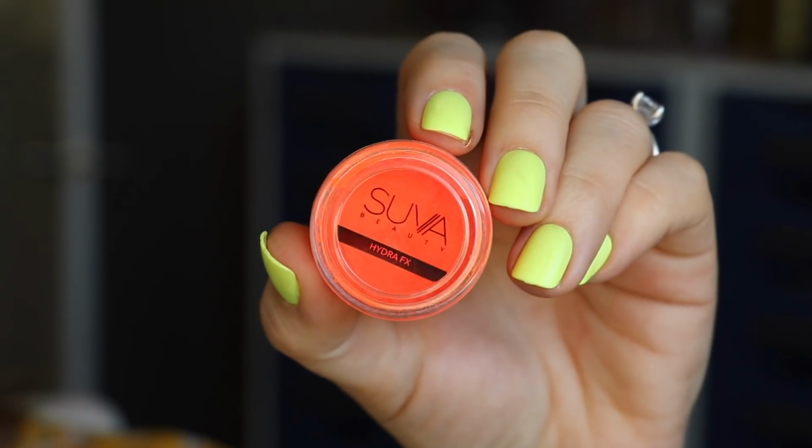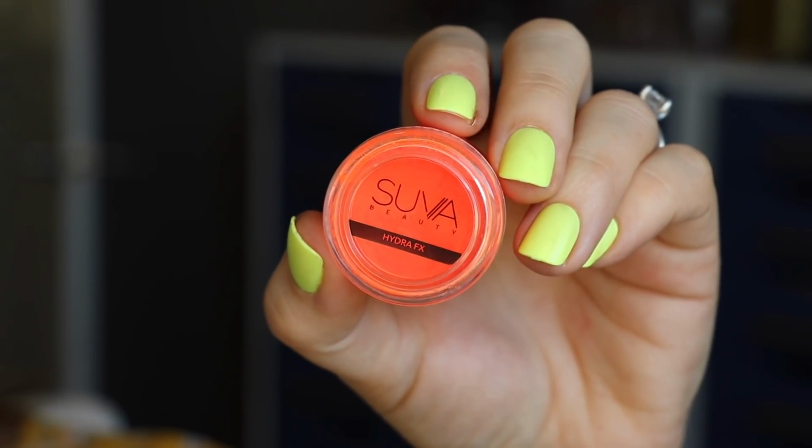I initially looked into them because I was looking for something for Halloween tutorials, and so I picked up this UV liner in the shade Acid Trip, this hot orange, and I used it for my UV pumpkin tutorial. The premise behind these is that they're basically a cake product, so you add a little bit of a mixing medium, whichever medium you prefer, turns it into a liquid so you can use it as a liner, as a full-on body paint, as an eyeshadow, you name it.